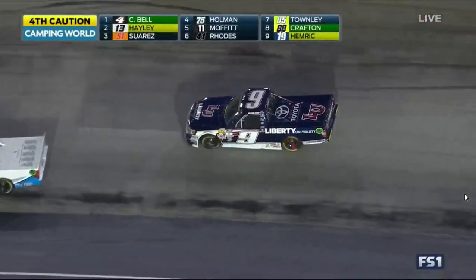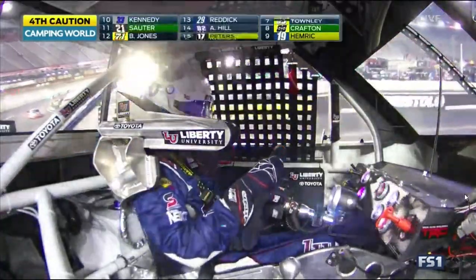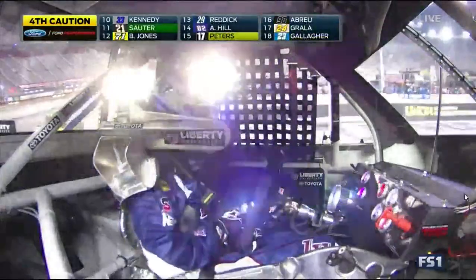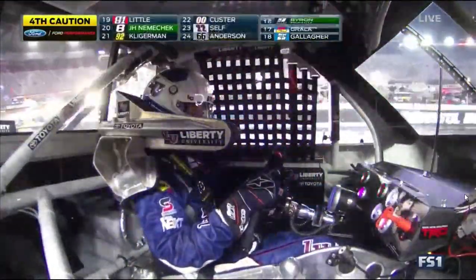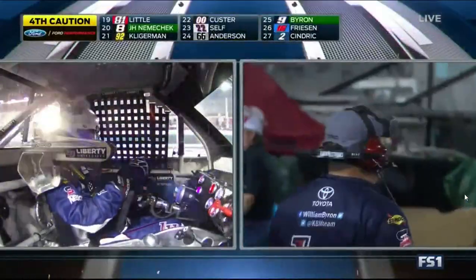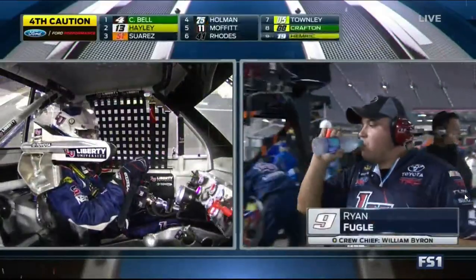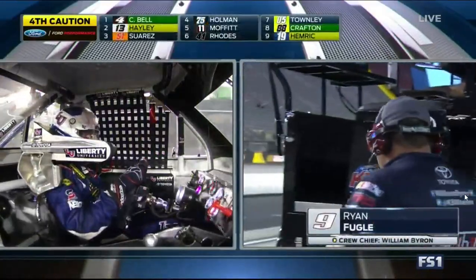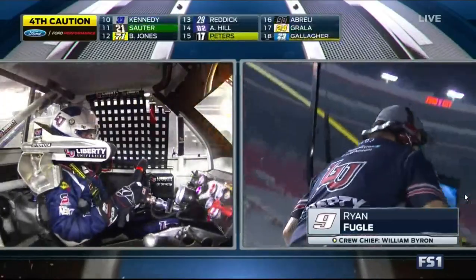The 9 of William Byron, a 5-time winner this season and our championship leader, came to pit road from 15th during this caution. Let's find out what's happening with his team and their thought process. Caitlin? Well, Vince, it's actually their second stop so far this evening. On that last stop, they took left side tires only, and Williams said the truck was just too tight, so they decided to come back down pit road, make a track bar adjustment, and put 4 tires on instead. I just spoke to his crew chief, Rudy Fugel, and asked him, do you think you can make it to the end? He said, that's the plan.